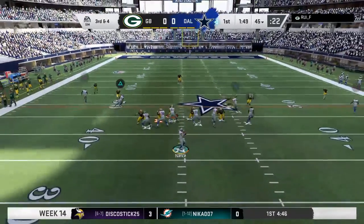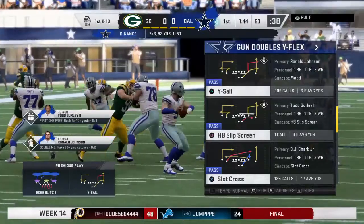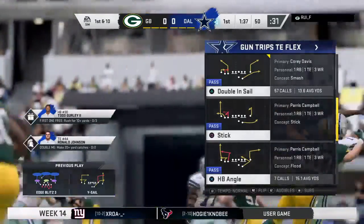Big Griffin from the gun on 3rd down. Nance. The open man is Chark. It's complete. 90 yards receiving now for him in the ball game. It's a 1st down. How about the first quarter he's putting together out wide?